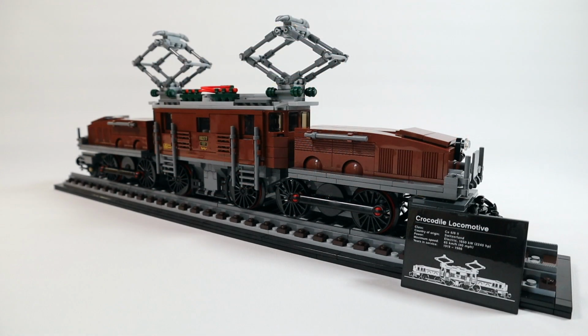So look, overall this is a great looking model. I'm not into trains by any stretch of the imagination, but I think this is a fantastic looking Lego set. The fact that they've got barely any studs showing at all on the model itself, and by leaving the studs down underneath the tracks there, it does give that effect of it being the stones underneath the tracks. I think it's just really, really well done. I really, really like it.